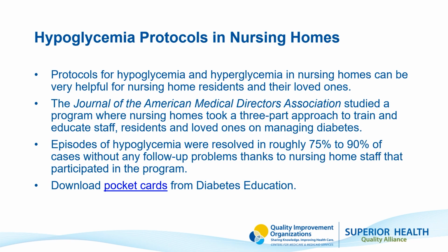Hyperglycemia protocols in nursing homes are crucial. This goes back to the importance of having a diabetes champion who knows the process when someone has hypo or hyperglycemia. Having these protocols in place is like having a quick action team. They know what needs to be done and can act quickly. The sooner you can resolve the problem, the better the outcome for the resident.